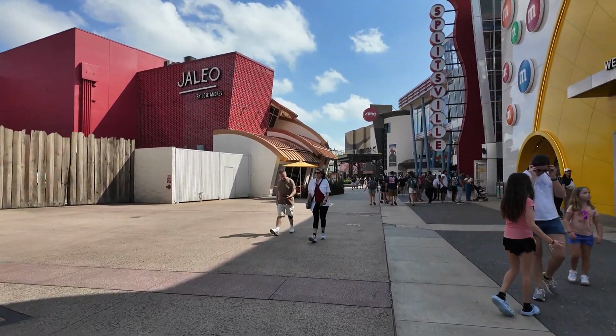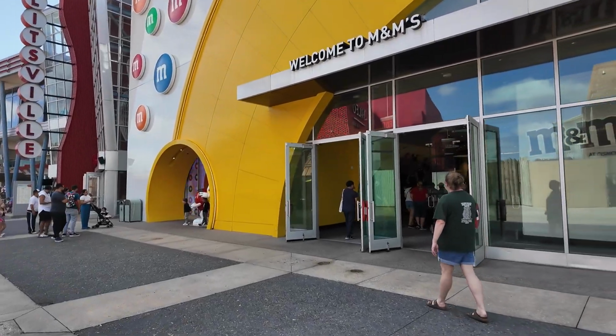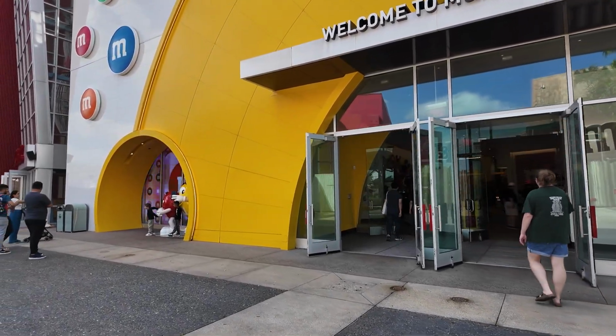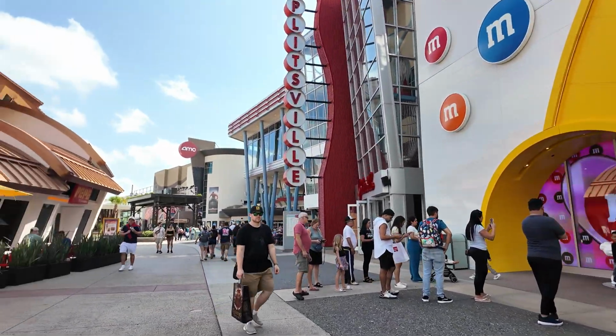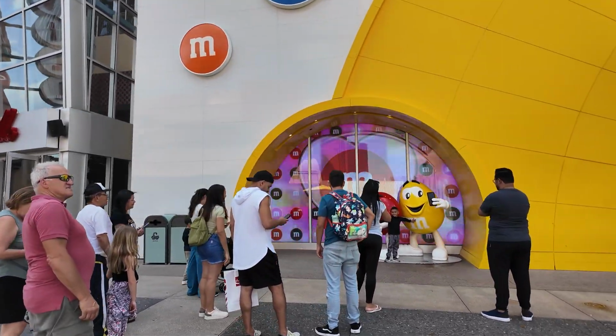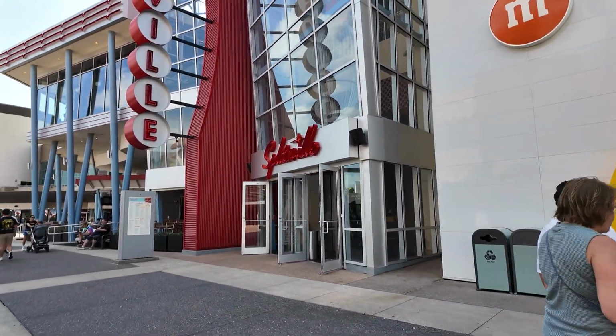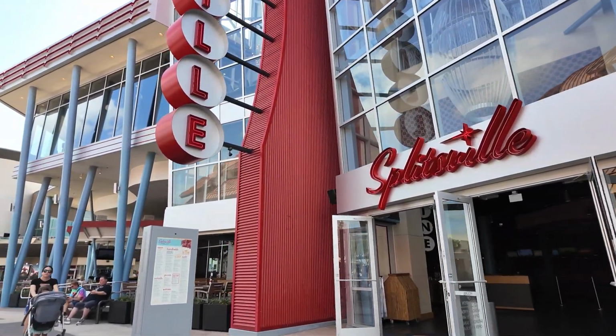And then we have the M&M store to my right. All things M&M's, including some Disney-specific M&M merch you can only get here, which is great. Definitely some cool stuff if you love some M&M's. Some little guys to take character photos with. Splitsville, so bowling and food. I've heard the sushi here is great.